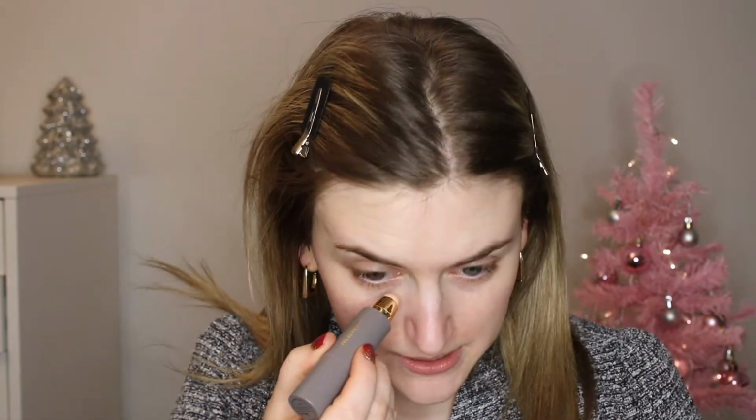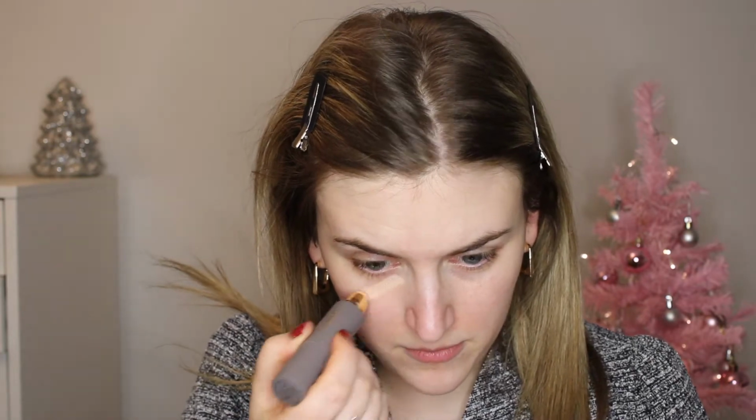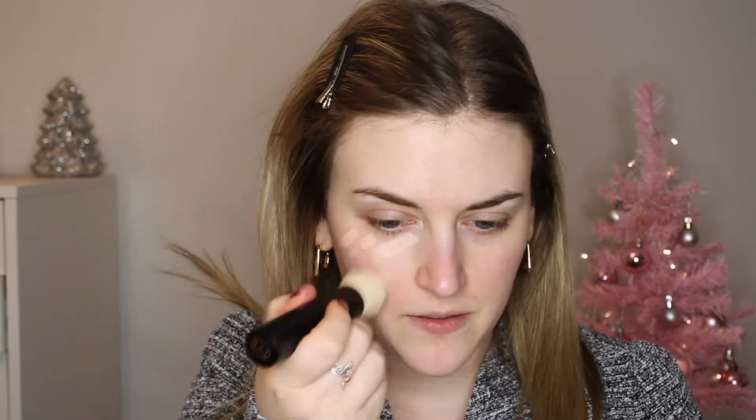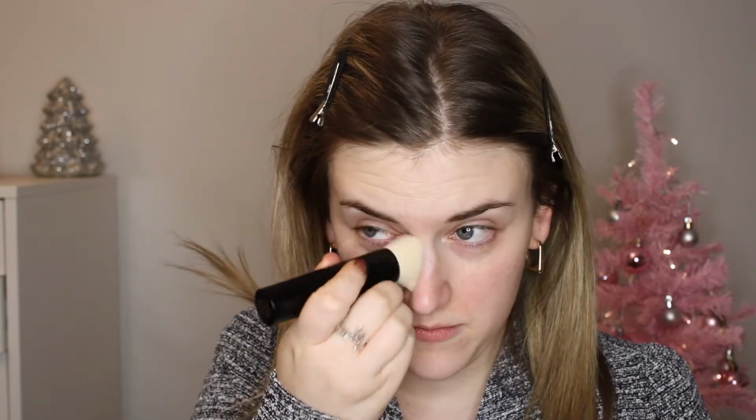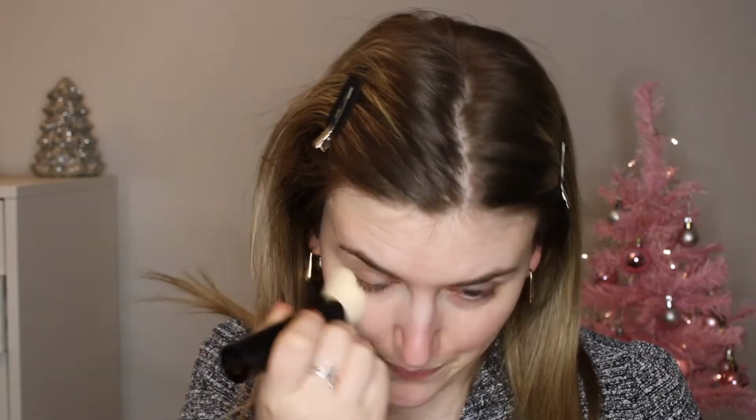So I also picked up the shade Silk, which is one of the lightest shades, so I assume I can just apply directly to the face. Okay, the shade match looks pretty good. Let's go in with that brush. I did just quickly spot clean this. I should have done a deeper clean, but I was too excited to get into the products.